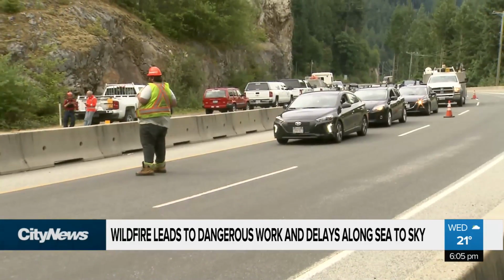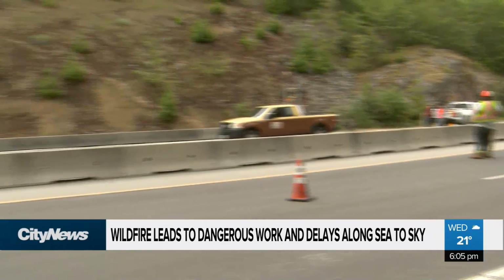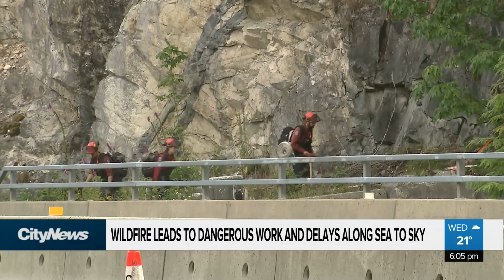As you can see at the moment, the Sea to Sky Highway is closed in both directions, and you can expect this over the next several days as the mop-up work here continues. Roughly 30 firefighters working hard to make this area safe again and make sure this wildfire is completely out.